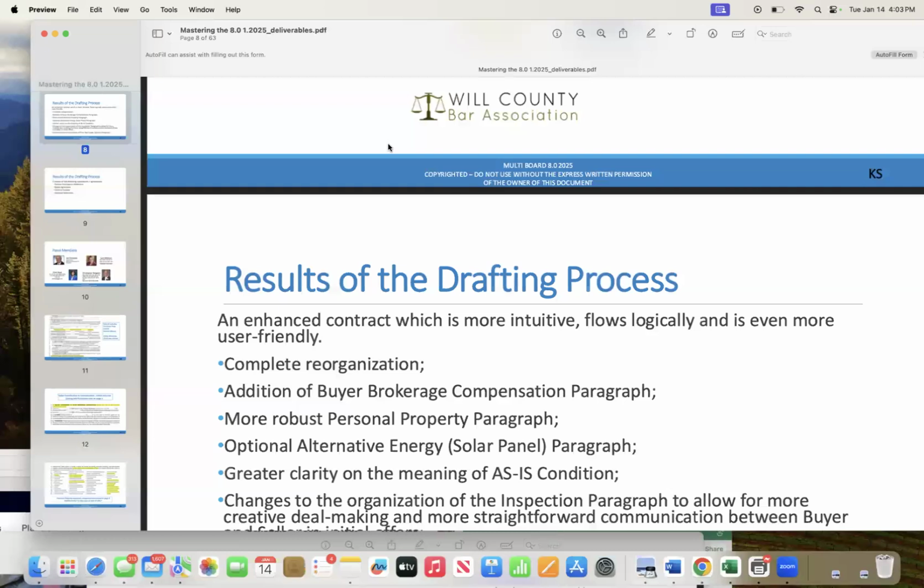All right, hi everyone. So we are going to be presenting the 8.0 contract that's coming out February 1st. The changes between 7.0 and 8.0 are going to be highlighted, so I'm just going to highlight the changes. If you have any questions, you can let me know, and then we'll discuss those changes.